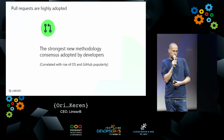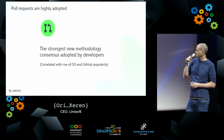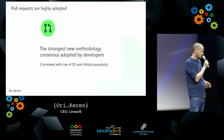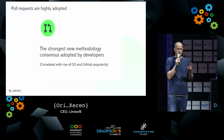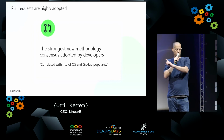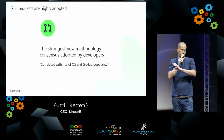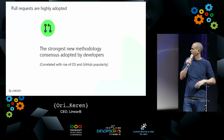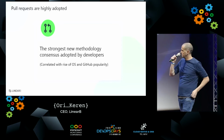I don't know if it was intentional, but the fact is everybody is using pull requests right now. And I would add another strong statement: in 20 years, ever since the Agile Manifesto, that's the one thing that as developers we adopted into our methodology, or the strongest consensus that we adopted. We're pushing everything that says work Agile, work Scrum, work like this, work Kanban. But this is the one thing that as developers we choose to adopt, and we're using it.